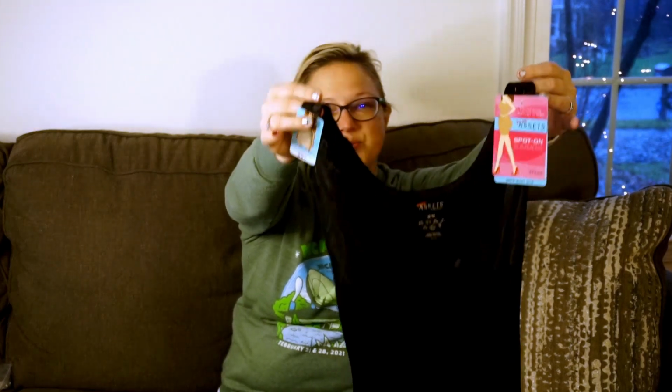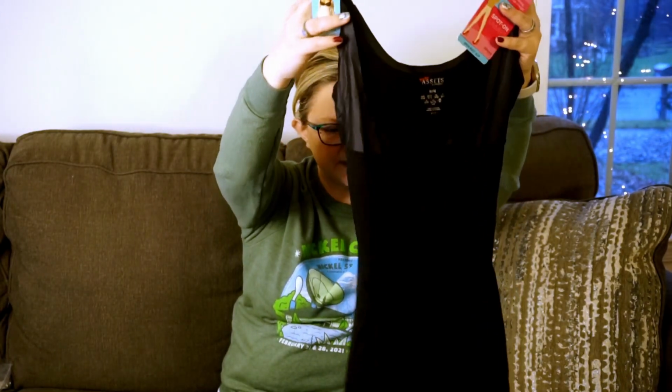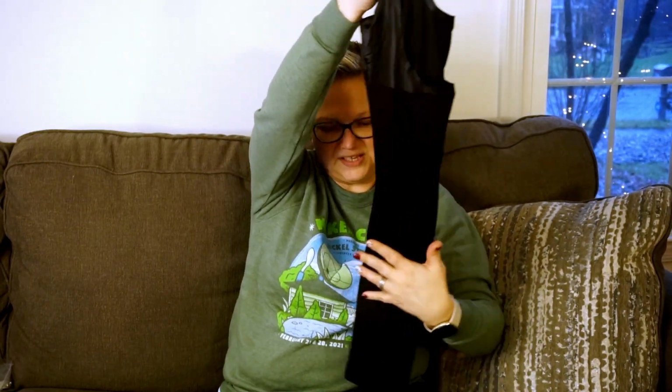So this was listed in October, sold in December. So about 2 months, and it was $8 into $23. So it cost $8 for this and it sold for $23. So that's not too bad. It's fairly easy to photograph and obviously very easy to ship. So not too shabby. $8 into 23.